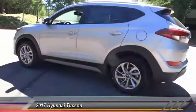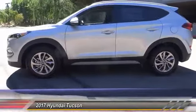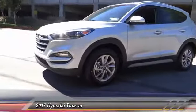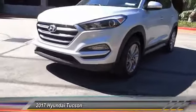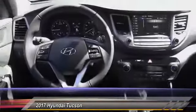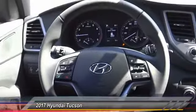Here are some of this vehicle's great options: traction control, power passenger seat, dual airbag, air conditioning, power steering, four-wheel disc brakes, 8 speakers, rear window defroster, power windows, heated front seats. Searching for a dependable vehicle that looks great too? You found it, so stop in today.